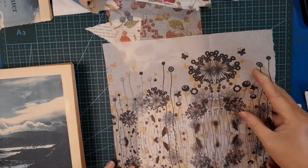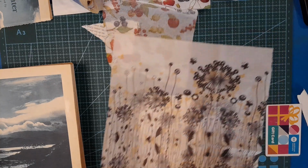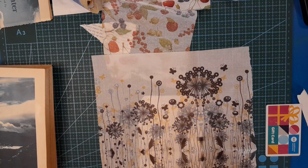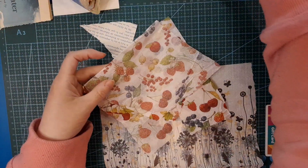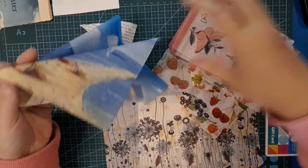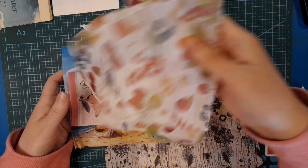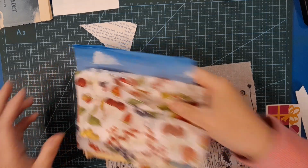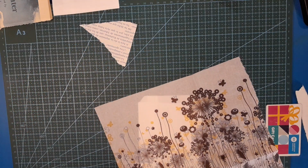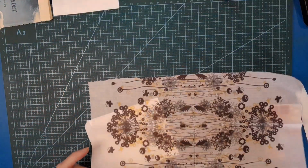This one's cool too. It's kind of like mirrored. Well, not kind of, it is. Sometimes I say the dumbest things, really. Right, I'm just going to pop the ones that I've used aside because they're starting to clutter up my work surface here. Right, that's better.